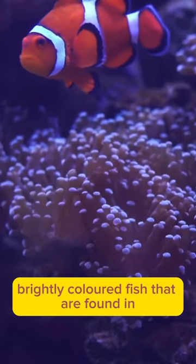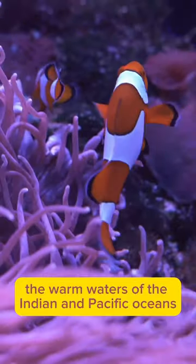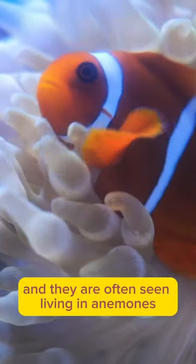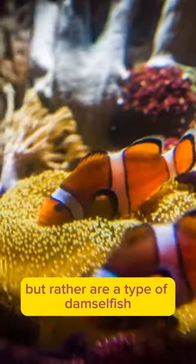Clownfish are small, brightly colored fish that are found in the warm waters of the Indian and Pacific Oceans. They are typically orange or yellow with white stripes, and they are often seen living in anemones. Clownfish are not actually fish, but rather are a type of damselfish.